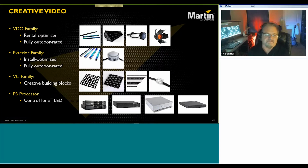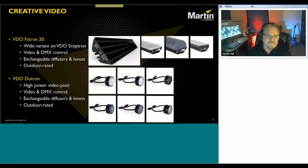We also have some exterior family products here for creative video. Our VC family is like Legos. You can essentially assemble different size LED VC grids and VC strips to create custom designs for a set piece. And all of this stuff that you see here is powered off our P3 processor, which we're going to get to, I promise you.